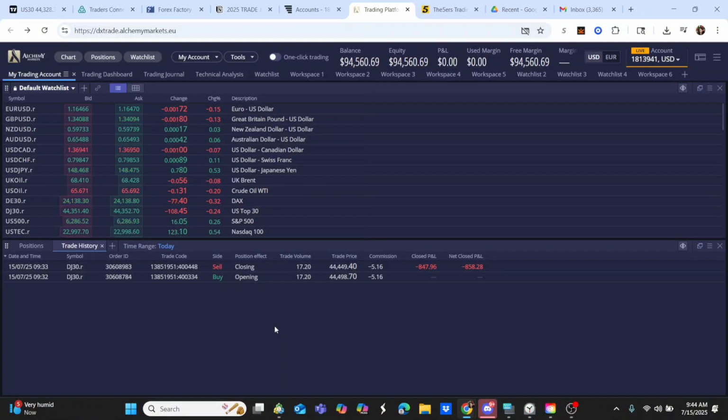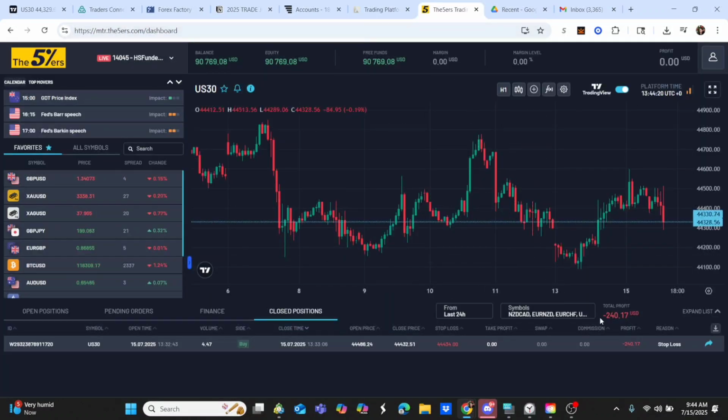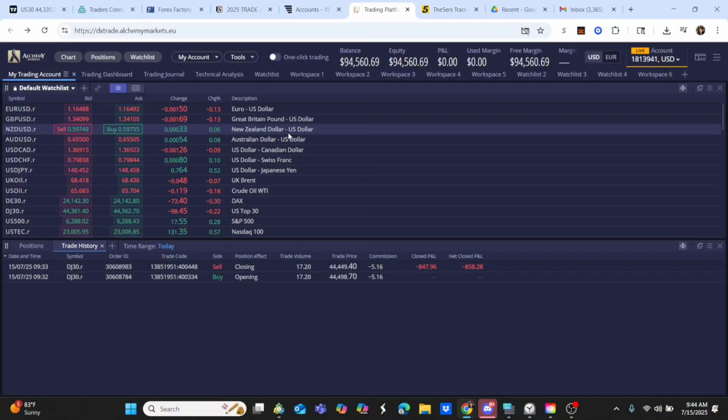So just to go over the P&L for today, this is my FXify account. As you can see today, we just lost like $860, and then if we go to the 5%ers account, lost $240. I increased the risk a little bit for the 5%ers because like I said, as we're going along, I'm going to be increasing the risk so I can get this account back up and break even, so I can start withdrawing some money on here. But other than that, we're just going to stay disciplined, show up tomorrow, and follow the same rules.